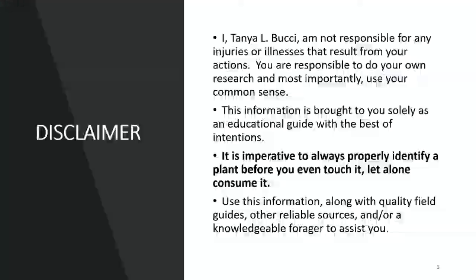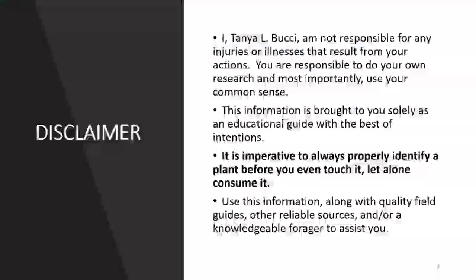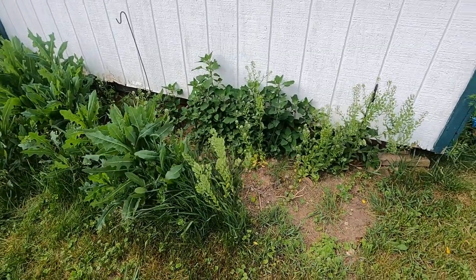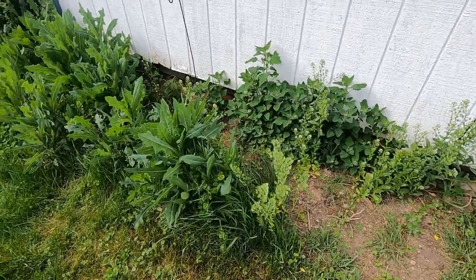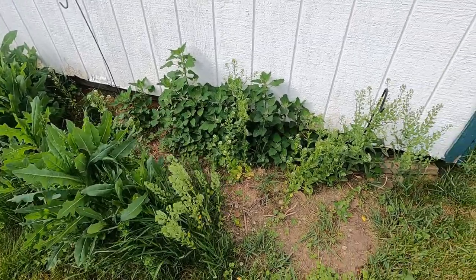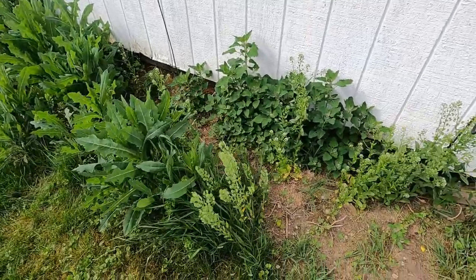All right, now we're back here and we'll see a nice patch of the wild lettuces growing. Now, when we're foraging for food, we have to make sure that we're doing it in a safe place that's not sprayed, not near an industrial area. Now, this is near where I live. This is lead-free paint and everything's safe. Obviously, I make sure that there's no poisonous plants growing near what I'm foraging for.